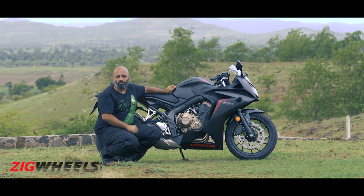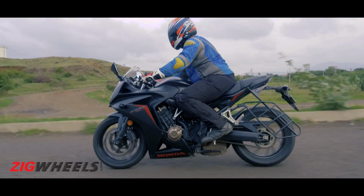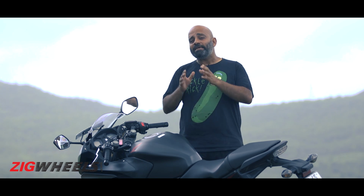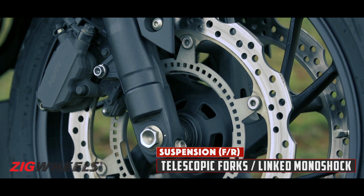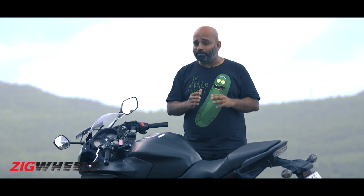4. There are a few mechanical tweaks here as well. Now while this CBR650F retains the conventional right side up forks from the previous bike, these are now actually Showa dual bending valve units, and they have made the ride very supple.